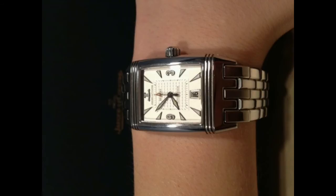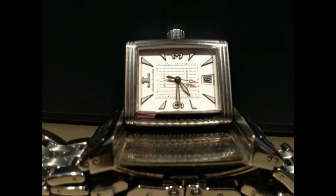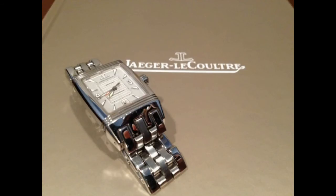And the interesting thing is, a lot of Reversos you can get them on a bracelet, or you can get them on a leather strap, but this has got an integrated bracelet, so it doesn't really come off as easily. I mean, you could sort of fit a leather strap, but because of how the bracelet joins the watch, it'd be an absolute bitch to get one. So it's very interesting indeed.